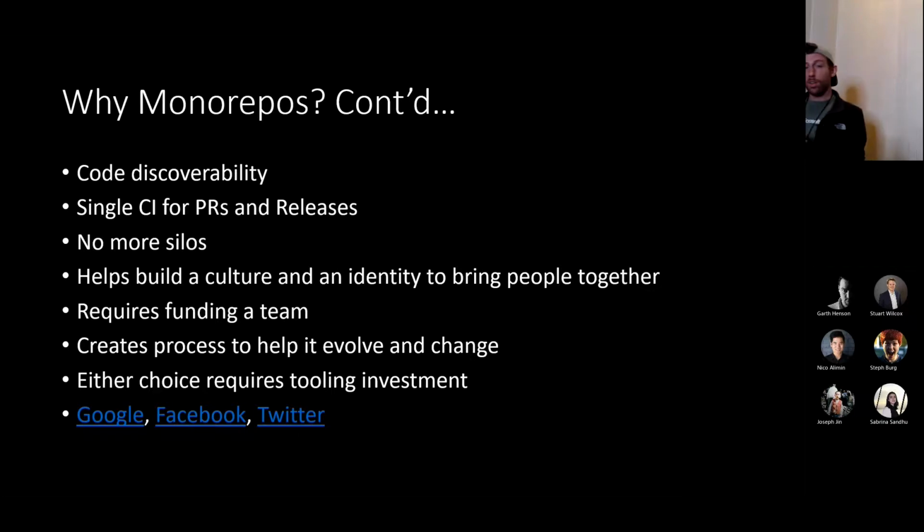You can have a single continuous integration system for pull requests and releases. And I think there's a big cultural aspect of it as well. To me, when I was in a multi-repository setup at a bigger company, it just created these silos where there was this team working over here on this set of tools and that team over there working on their set of tools.